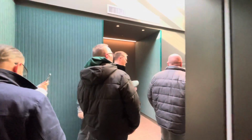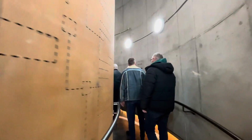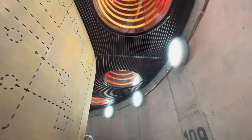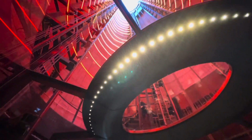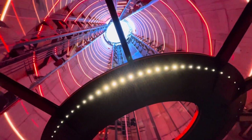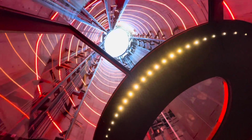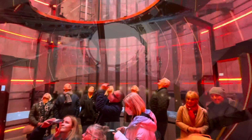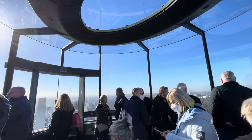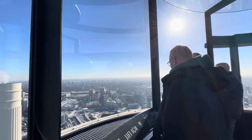Right, we're on level 12. Oh, that looks very cool. Take me up that chimney. And up we go. That looks so cool. And we made it. This is awesome, folks, and what a beautiful day in London.